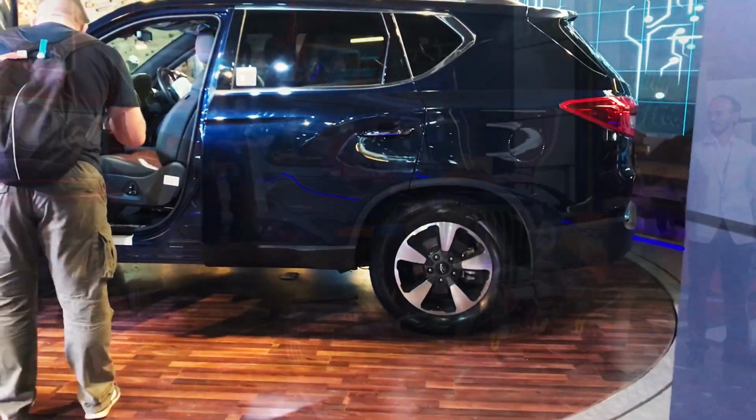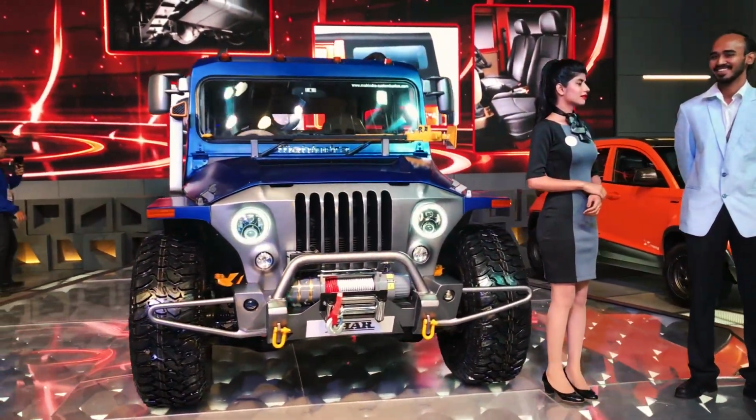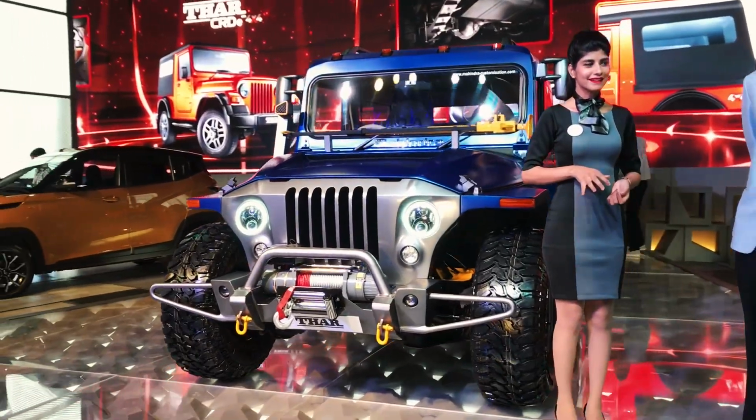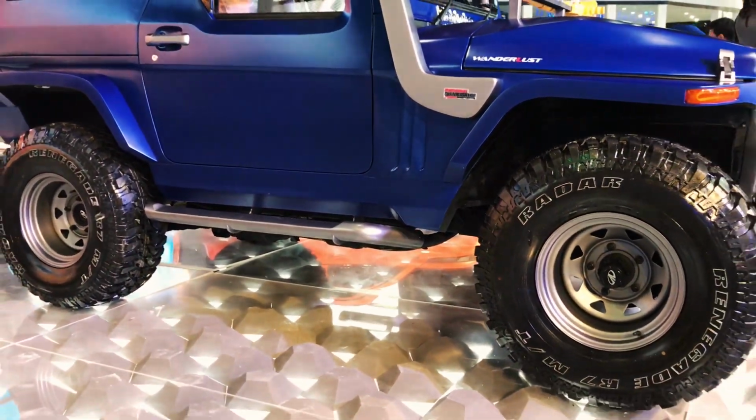The other interesting concept at the show was the Mahindra Wanderlust. It is based on the Thar, but obviously raised to the power of 10. Massive tires and all the frills of a proper hardcore 4x4.